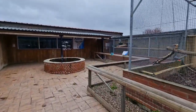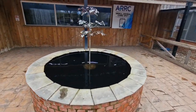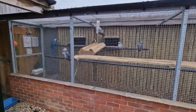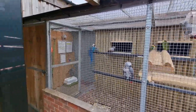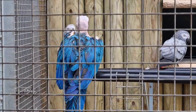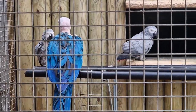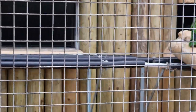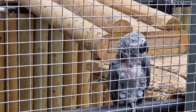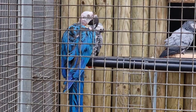So this is the small animal care unit then, and the introductory aviary again. Lovely little fountainy pond bit in the middle there. And here are some of the parrots that have been introduced. You can see there's a lovely blue macaw at the back there who's suffering massively with feather loss. And that's a big shame. But obviously that is why they've got this aviary. It's to rehabilitate them and get them back into sort of fighting fit shape to be with the other birds. So hopefully that lovely blue macaw will gain all his feathers back.